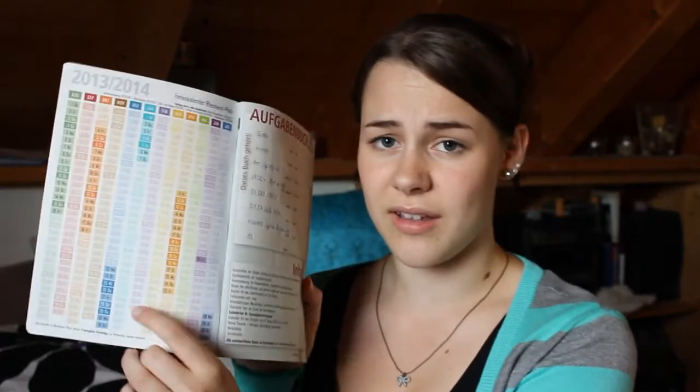It has a calendar in here. There's a section for writing down your schedule. So it's just really cool, but you can get any planner or agenda that you would like to.